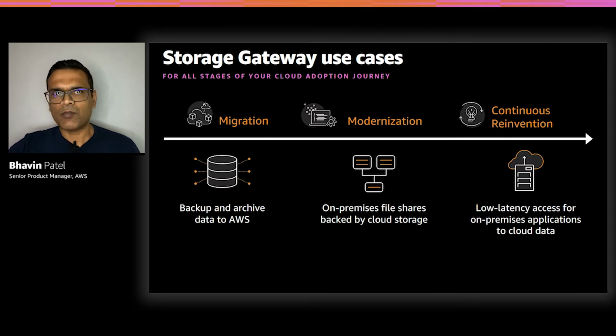Customers have also realized that many of their on-premises file workloads do not need expensive storage arrays and can instead use Cloud Storage Gateway. The last use case here is providing low-latency access to data stored in AWS for on-premises applications. Customers have gathered large amounts of unstructured data that they want to store cost-effectively and centrally, so applications in distributed locations can access it for content management, analytics, or processing. But they are finding it hard to do so with the traditional storage arrays.